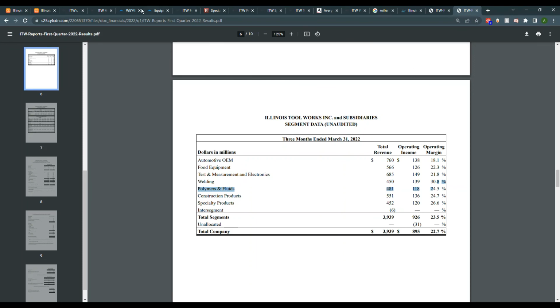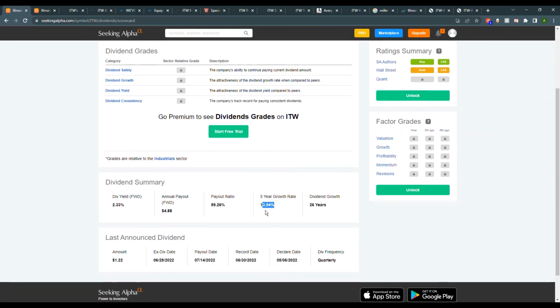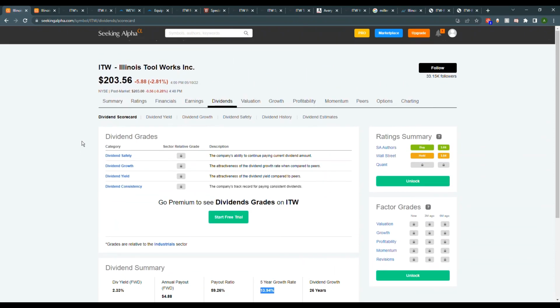And so that basically is the rundown of Illinois Tool Works. I do not own this stock, but it is on my watch list. I would like to see this pull down closer to 180. Then you get a better yield on cost, and with their dividend growth being 14% in the last 5 years, I feel like this is a really good stock to pick up.